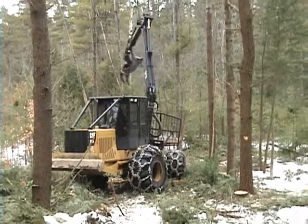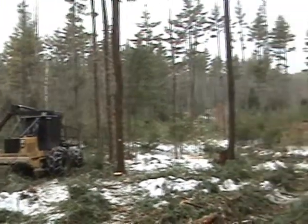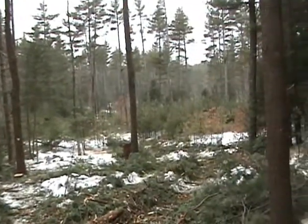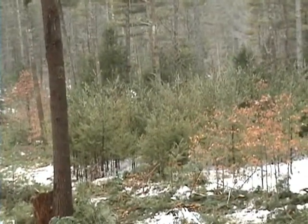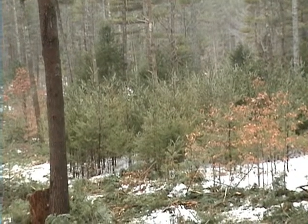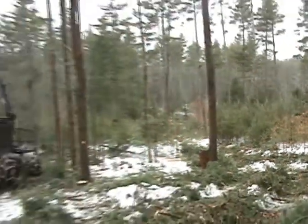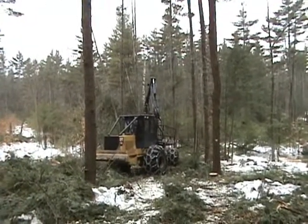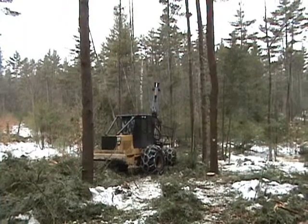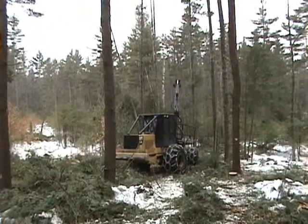Part of the process is to release pockets of advanced regeneration, as you can see here, that resulted from the harvest of about 20 years ago. Try to get some light down on that. Also create some conditions that allow more white pine to seed in. These are pretty light sandy soils, so they're very favorable for growing white pine.